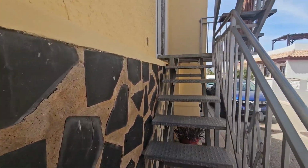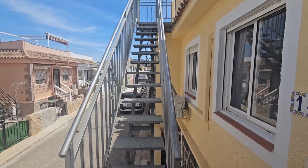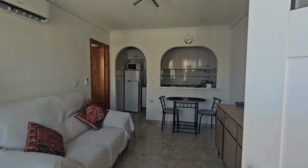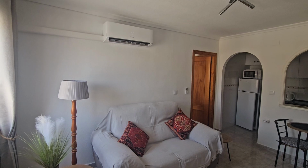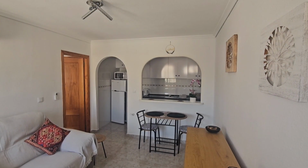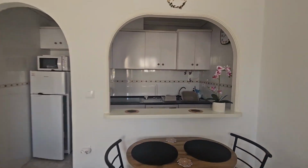So I have a few steps up here. And those steps lead to a lovely rooftop solarium. So just in here opens up to this lovely cool living space. And I say cool because it has got aircon in this property. Really very nice. Nice as a bolt hole here in Spain, or you could let it out, or if you're just single on your own, this may be ideal. Okay, just pan around for you.